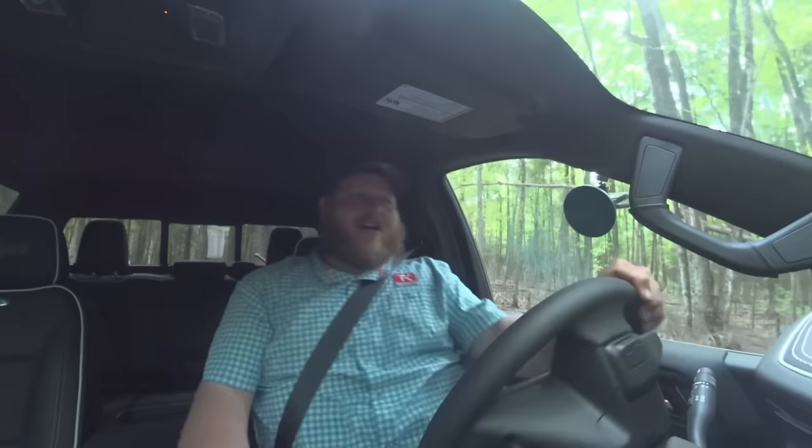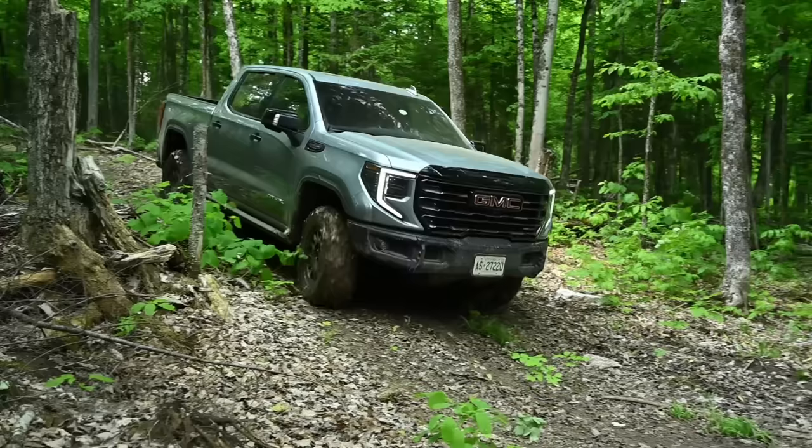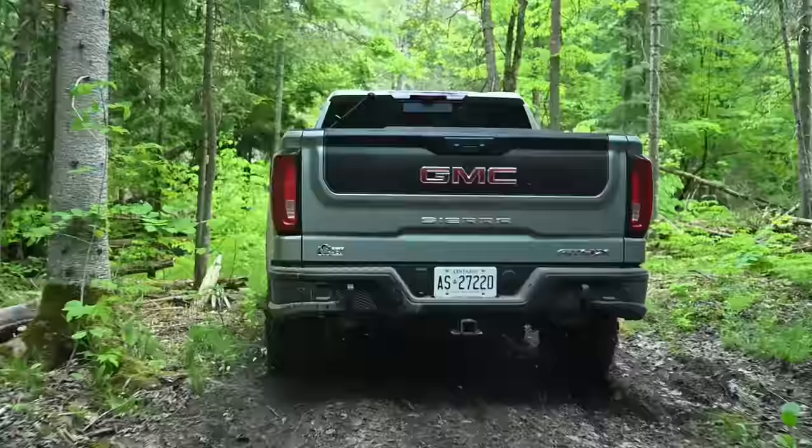The mud terrains here in the GMC just feel better in that slick, snotty stuff, whereas the Tundra needed a little bit of help and momentum to overcome. Now, tires is a tough thing. I'll take this time to mention this.